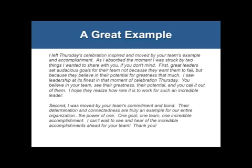I hope they realize how rare it is to work for such an incredible leader. Second, I was moved by your team's commitment and bond. Their determination and connectedness are truly an example for our entire organization. The power of one goal, one team, one incredible accomplishment. I can't wait to see and hear of the incredible accomplishments ahead for your team. Thank you."